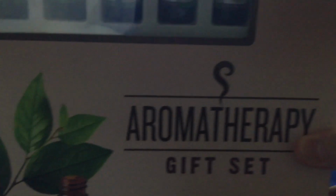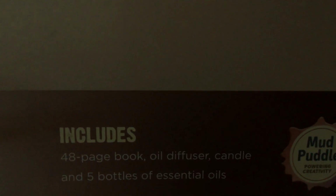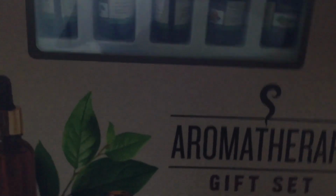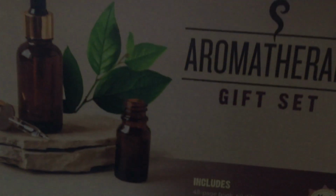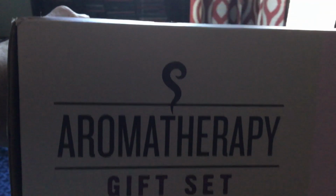Well, and who can forget the last present I got? Those of you may know it, is some aromatherapy gift sets, where you can see all those bottles in here. They took out those, they ripped the price tag, although it may be stamped on this product. And you can see it here, that it includes a 48-page book, oil diffuser candle, and 5 bottles of essential oils. It is Mud Puddle, Power Creativity. This is a big box. Here's the front. Here's the side. The other side. The top, same thing. The bottom, same thing. And here is the back.